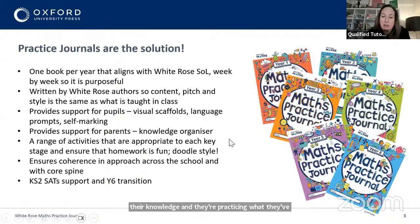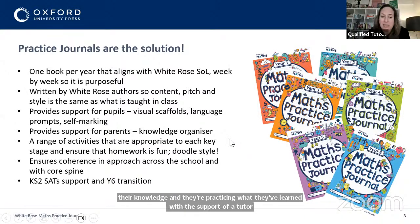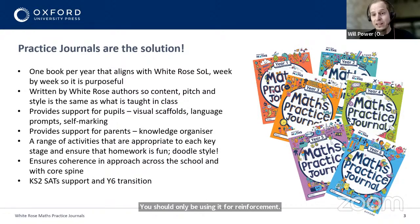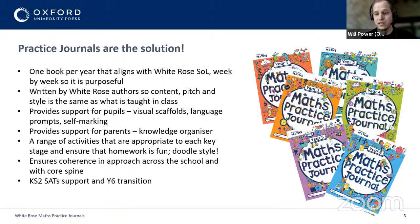Because we also know, in terms of what the evidence tells us, that you should never give a child something new to do for homework, should you? You should only be using it for reinforcement. Totally, and actually, I think homework is a really valuable part of the picture. But like we've been saying, it's got to be used productively and well. And any chance that kids have to practice is really useful.